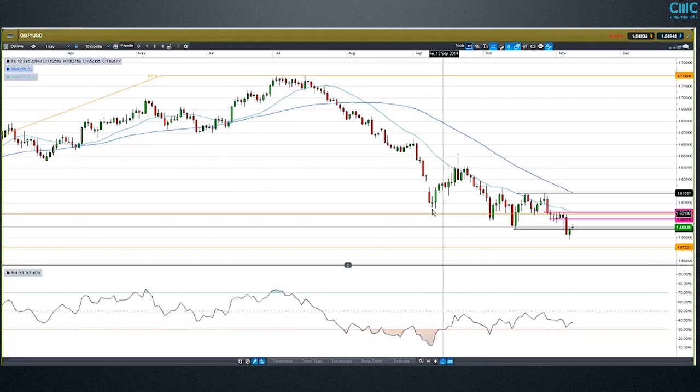Now, there's been a lot of divergence happening here. Each one of these lows has been accompanied by higher RSI. It's not quite translated into a reversal yet. We had the potential for that to happen here. Didn't quite happen. We've moved and made new lows. So the trend is still very much down, but against declining momentum.